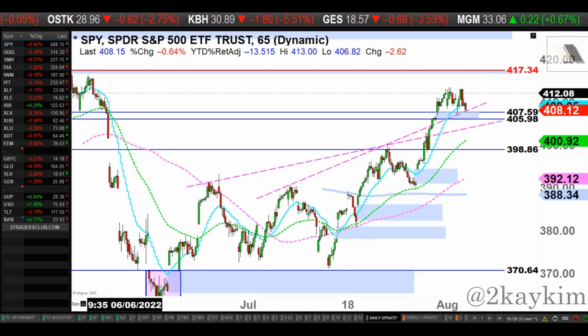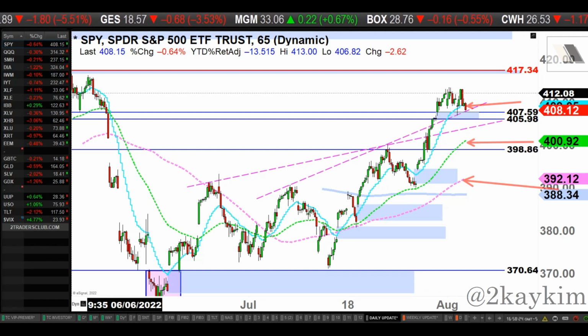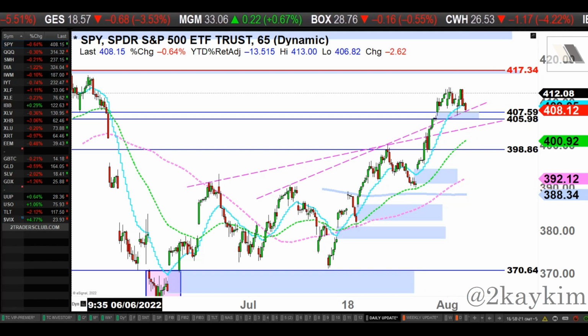We did lose the micro-term moving average on the last hour, but we're still sitting on a lot of these supports. Short-term moving average is rising. My mid-term moving average is also rising. I think the best bet for the bears, for the sellers, just because we're dealing with so many support areas here, 405, 404, the rising pivots and so on, is that they really need to gap it down instead of trying to bring it down to push through these supports, because these supports will act as supports.